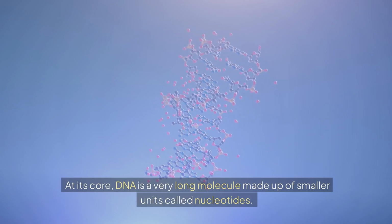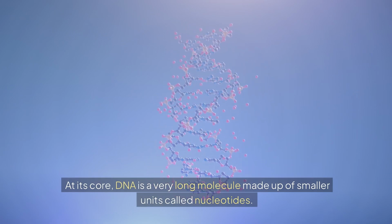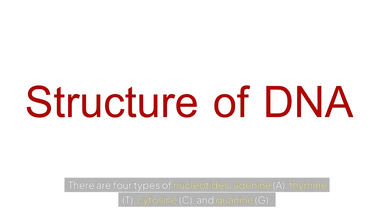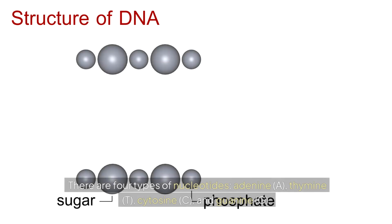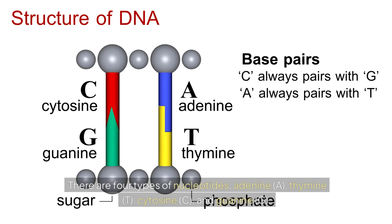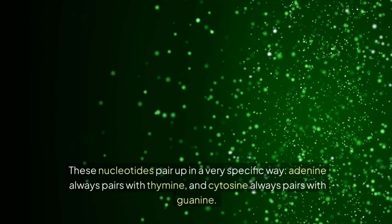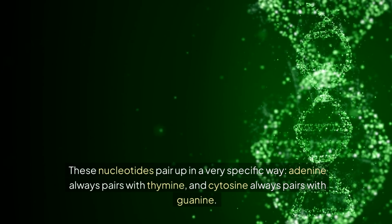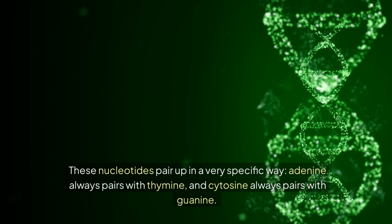At its core, DNA is a very long molecule made up of smaller units called nucleotides. There are four types of nucleotides: adenine (A), thymine (T), cytosine (C), and guanine (G). These nucleotides pair up in a very specific way. Adenine always pairs with thymine, and cytosine always pairs with guanine.